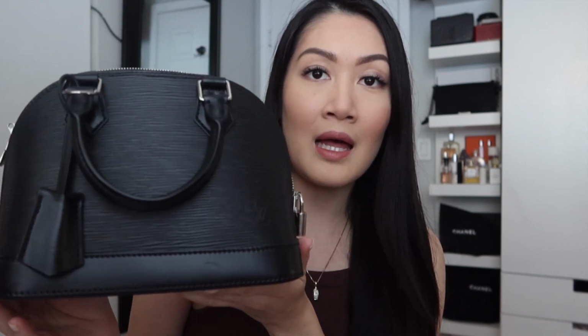I came down to the conclusion of one bag, but of course not every bag is perfect, right? There's always going to be maybe one or two things you wish you could change about a bag. I think that's what gets us to go and buy more bags. So even with my smaller collection, it was really hard for me to pick, but the bag that I decided on picking for this video, if I could only have one bag for the rest of my life, okay, I don't know if you guys would be surprised or shocked, but it would be the Alma BB. And this is in the Epi leather in the color black.